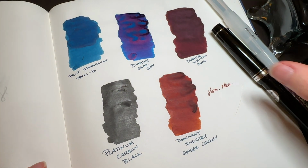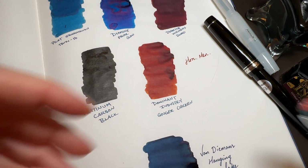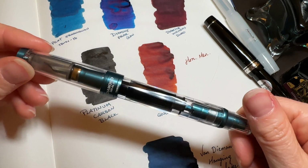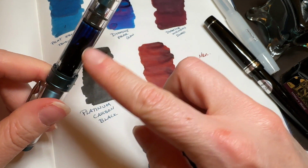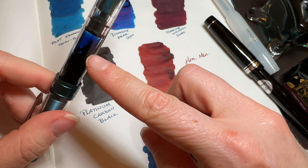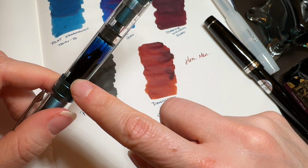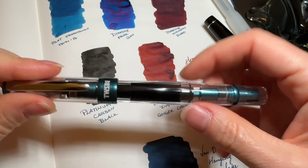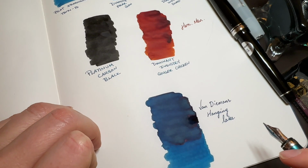And then the third one that I've had pretty much always inked up is, of course, a TWSBI of all things. This one I've had inked up pretty much all of the winter season, and it will probably take me the rest of the winter season to go through the rest. I would say I'm a little bit away from halfway. I've already gone through one complete filling, and I'm about almost halfway through another filling of this pen with Van Diemen's Hanging Lake. This is a really neat ink.